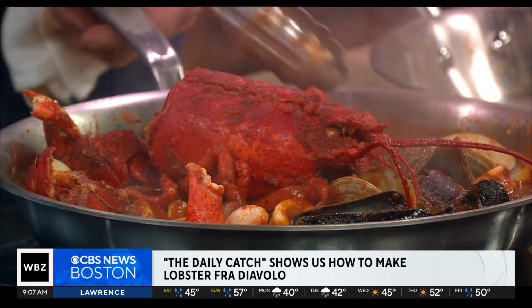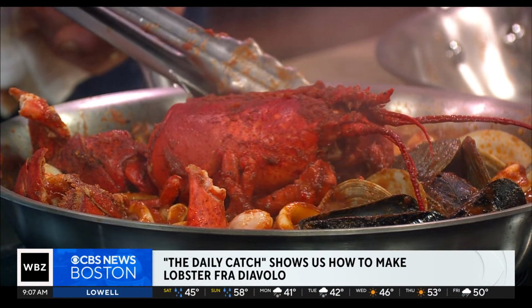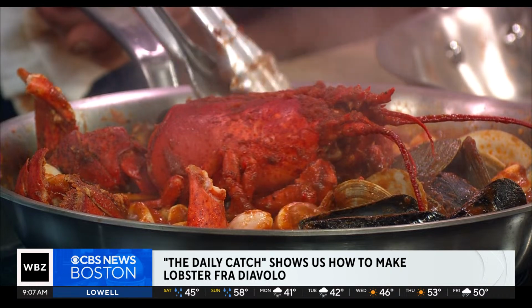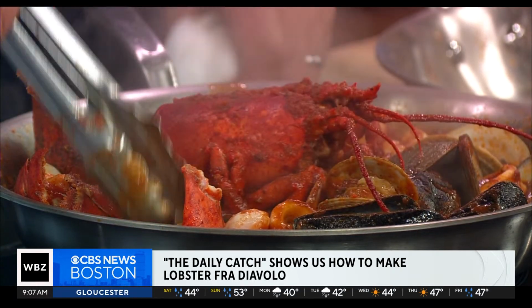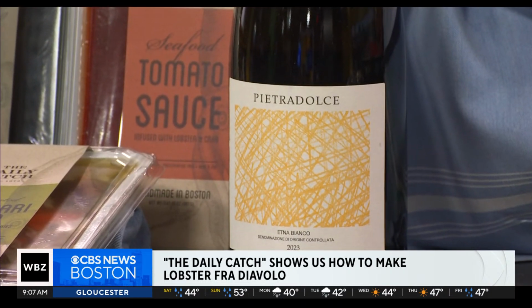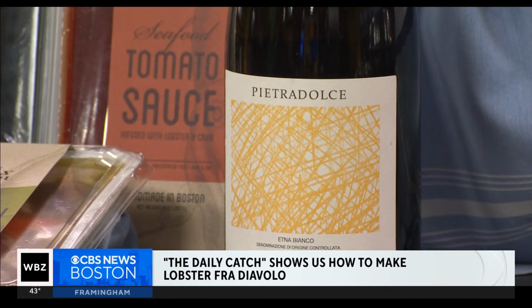Now, we use some white wine for the dish itself. Would you guys suggest having white wine with a dish like this, or would you go red? What do you guys think? You could go both ways. We like to specialize in Sicilian wines because that really pairs well with our cuisine. So a nice Sicilian wine like this Etna Bianco, or also some other reds from Sicily will pair beautifully with this.